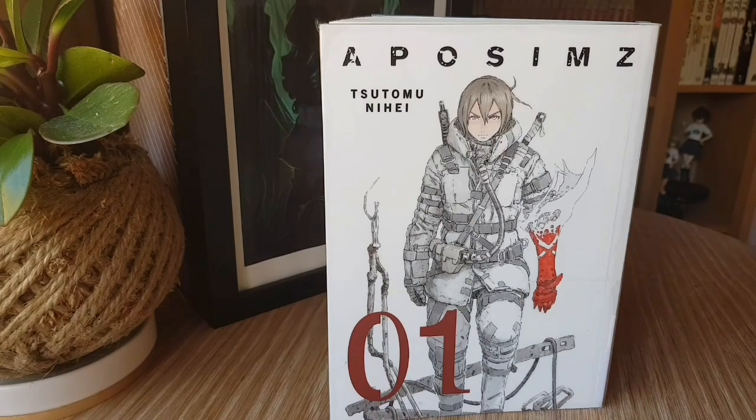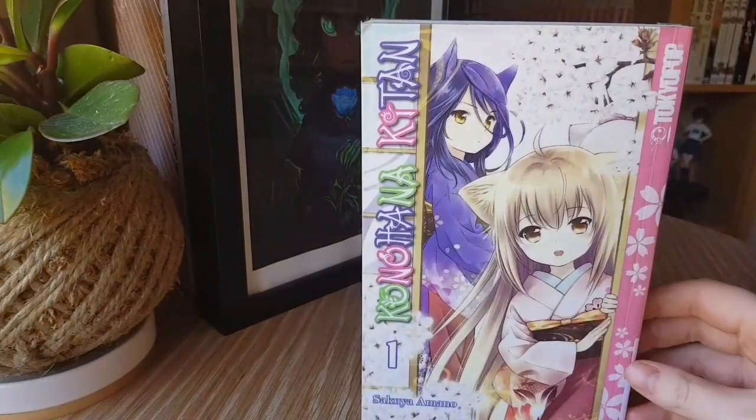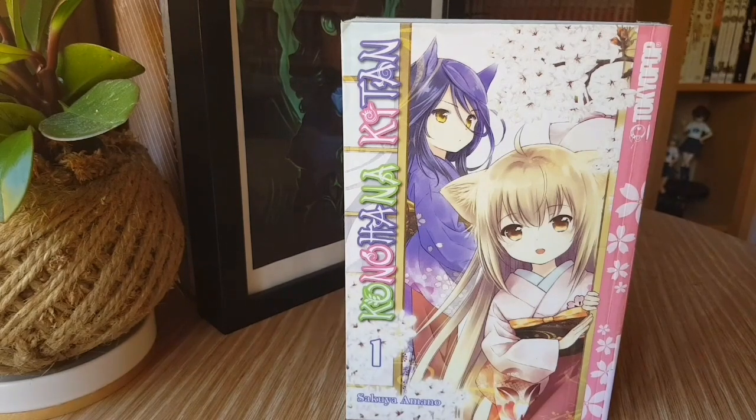And of course, this was my obvious choice for a manga set in space, because, well, that's exactly what it is. Number 21 is a contemporary or slice of life manga. My choice that I read is Konohana Kitan by Sakuya Amano. This is obviously a Tokyopop release, and this is one of their newest licenses. I think this first volume came out mid-2018, so it's fairly new. And this is a story about an inn that is run by a bunch of foxes. It exists on the border between the actual world and the godly realm.